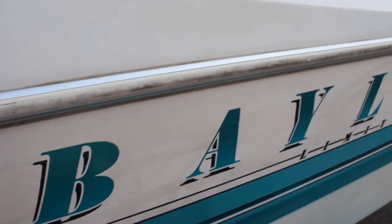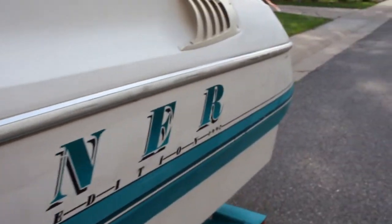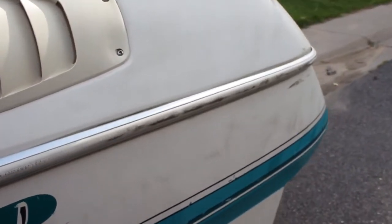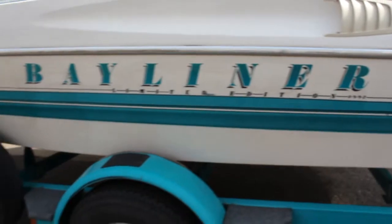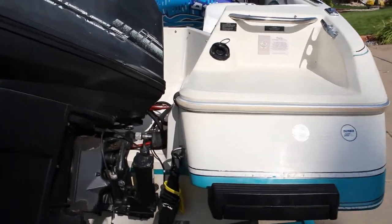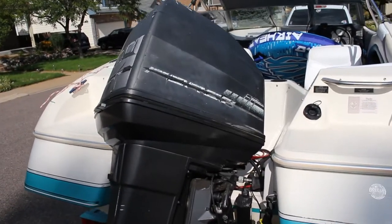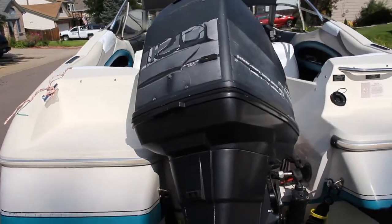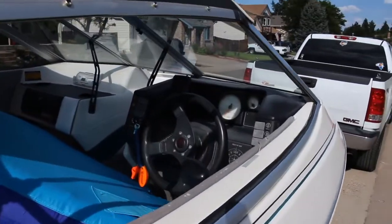Another little project here would be to replace that rubber bumper strip that goes around the boat. As you can see, it's pretty scuffed up and looks pretty bad, so I'd like to get that replaced. Another quick little project I'd like to do is replace the decal that's cracked and falling off of the hood on the motor, and we'll be replacing it with graphics that I'm going to custom make, so that should be a pretty cool project.